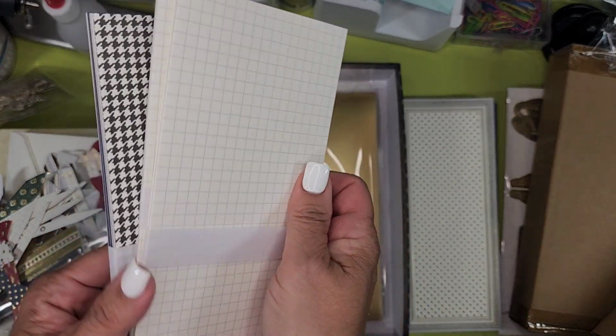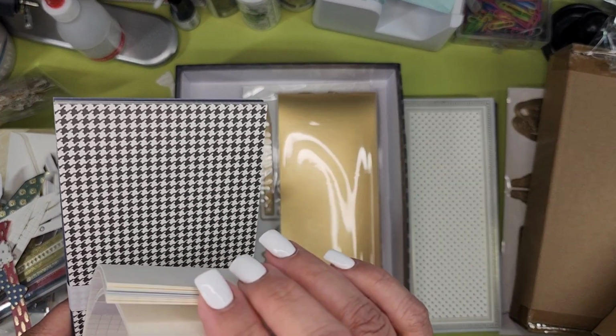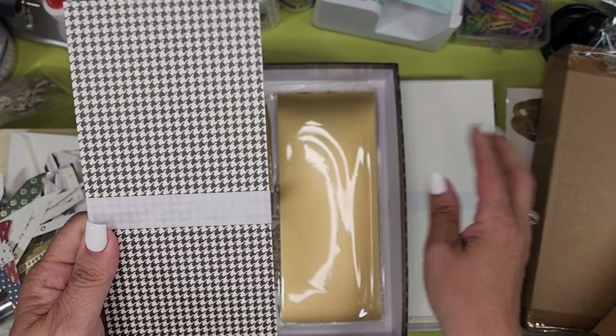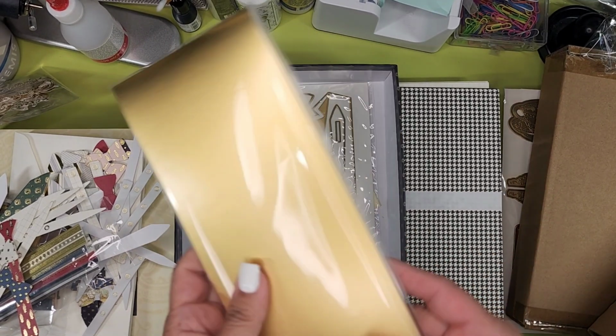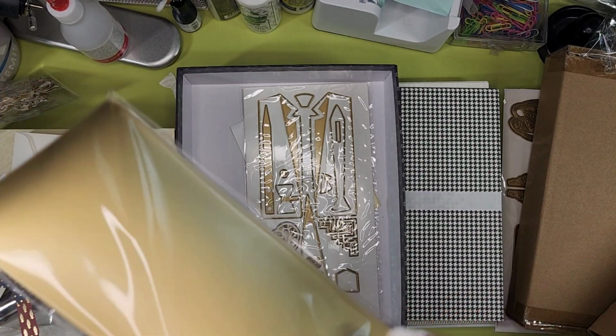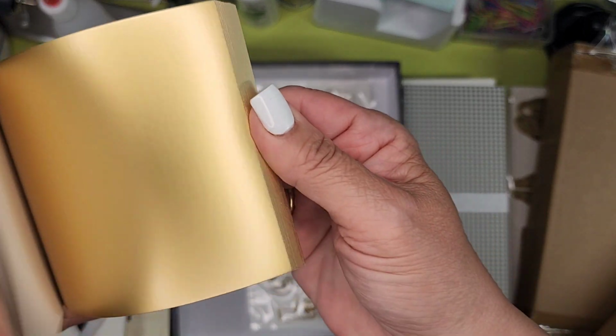And then here we have the layers for them. Look at that. More layers to do all your die cutting, you know. Foil to go with it. I think, let's see if these are all gold or not. These might be all gold. Yep, all the golds. Okay.